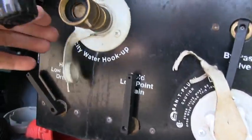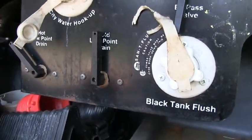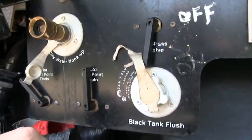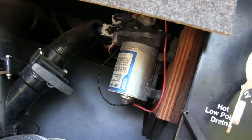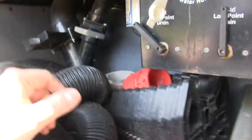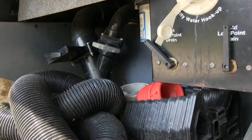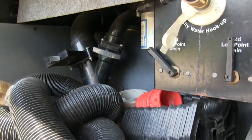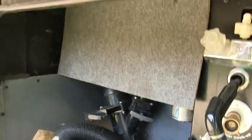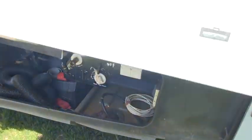There's your city water hookups right here. Low point drain valves right here, easy to winterize. Here's your water pump in case you ever have any issues. There's your dump valves, all enclosed in this compartment, so it's actually protected, and I do believe this has tank heaters on it. Have to ask the owner on that one. And I believe all your baggage doors are all insulated.